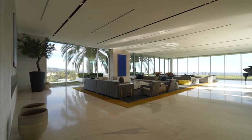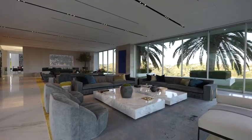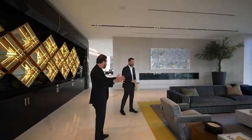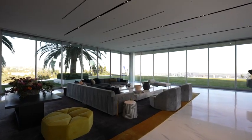This is the King's Lounge, where he entertains. Walls of glass, explosive views, 2 king palms. You have this beautiful art wall with this 20-foot fireplace. You have this beautiful lounge. I mean, this is amazing. And Brandon, furniture looks small here. Room is so big, it's insane.